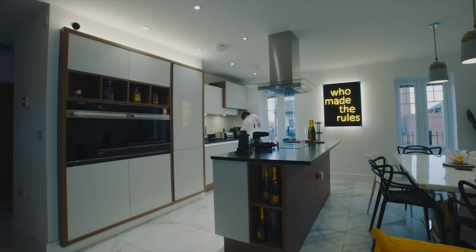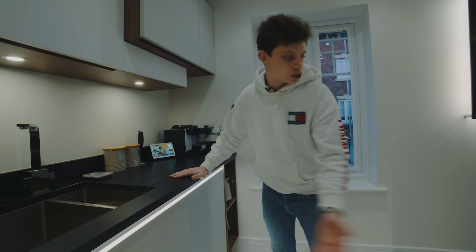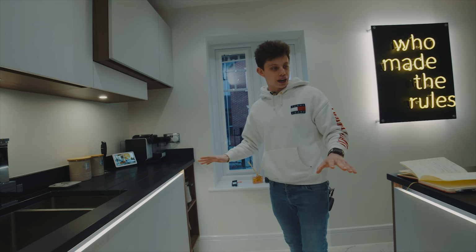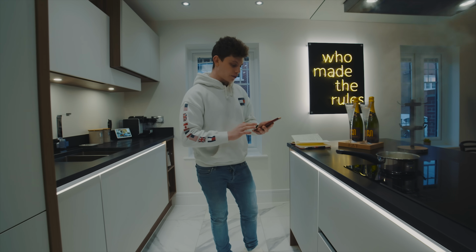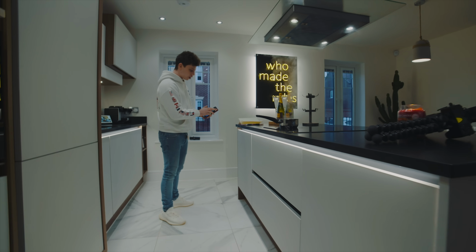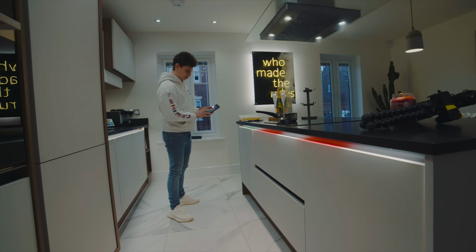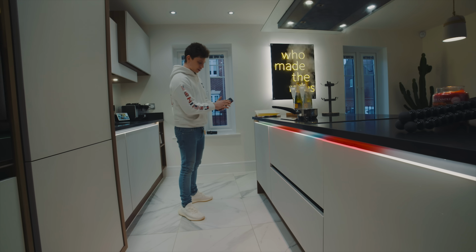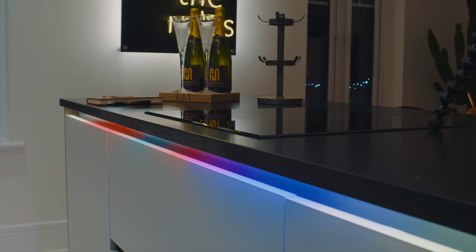So when I first moved into this house, there were LED strips underneath this worktop and this one here. So I ripped those out like I said I was going to do in my last video, and I installed some strips from LIFX which are really cool. Take this one for example, you can actually paint the color of the light that you want on the strip, which is absolutely just insane. And that's not even the best bit. Once you've made your colors, you can just make them move.